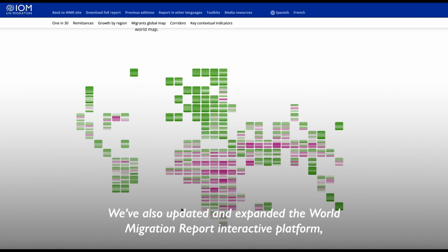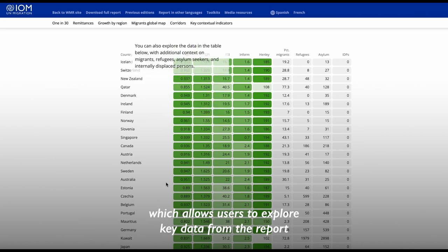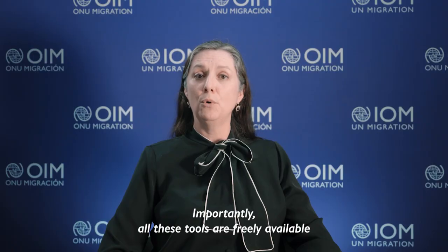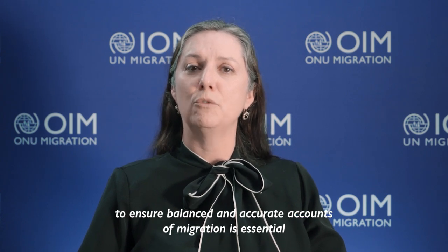We've also updated and expanded the World Migration Report interactive platform, which allows users to explore key data from the report in an interactive, engaging, and practical way. Importantly, all these tools are freely available and can be accessed through the World Migration Report website. As a UN agency, providing a global public good through our flagship report to ensure balanced and accurate accounts of migration is essential in a turbulent world.